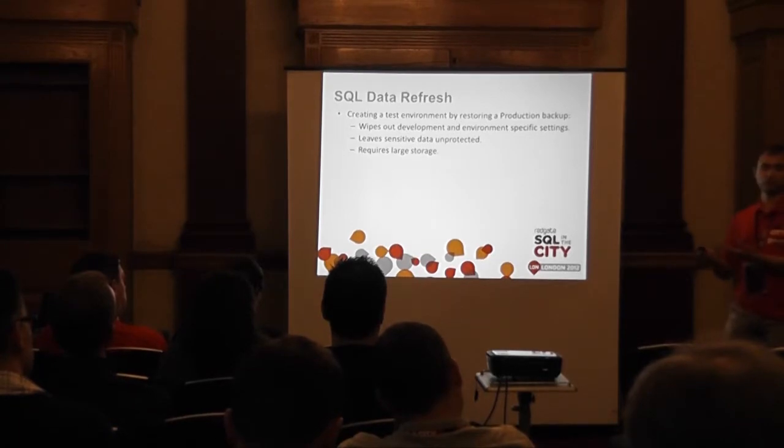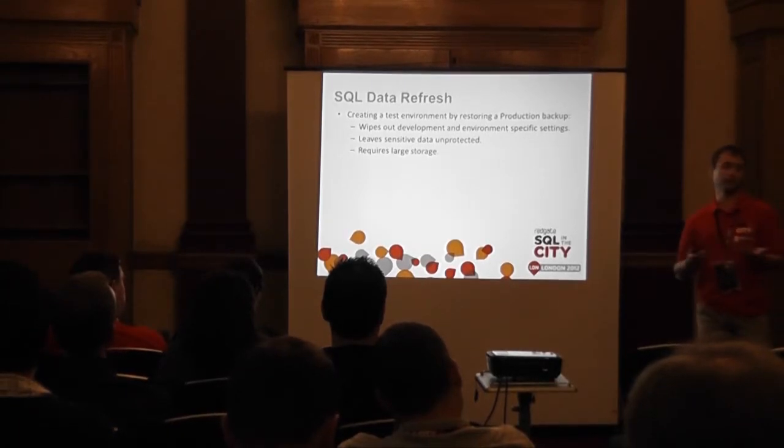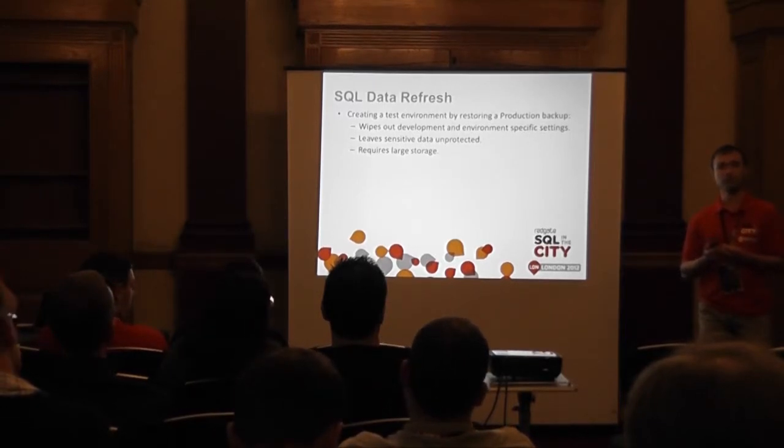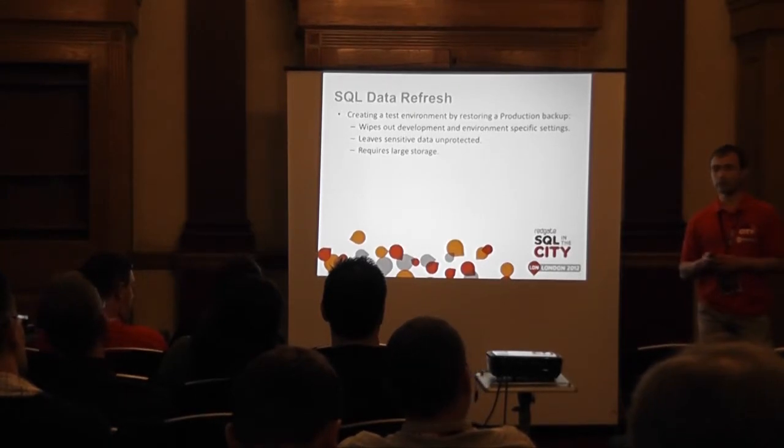But the challenge there is possibly bringing the data. I mean, how large is the database that you have to restore? It varies. It varies. Okay. Any other thoughts about this?